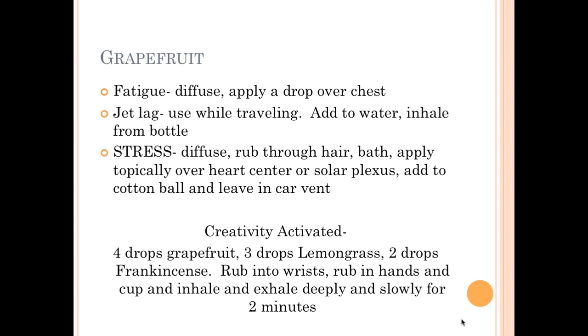And so I'm actually really excited to try it when I need to be in a creative mode. But 4 drops of grapefruit, 3 drops of lemongrass, and 2 drops of frankincense. And you can rub this into your wrists and then rub it in your hands and cup and inhale and exhale deeply and slowly for 2 minutes. So you're just really having those oils, breathing them in and invigorating your mind. I'm really excited to try that one.